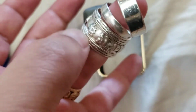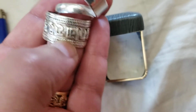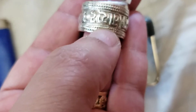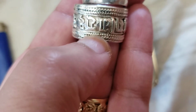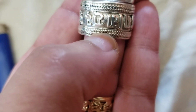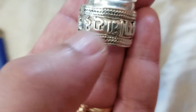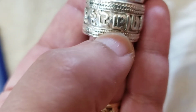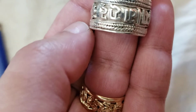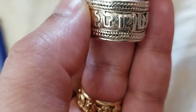So first we're going to talk about silver. This ring is made of silver. Silver is actually the most reflective of all of the metals, but it does tarnish with contact of hydrogen and sulfur molecules, which will kind of take away its shine over time. However, if you polish silver and you keep it clean, it is actually the most reflective metal in the world.